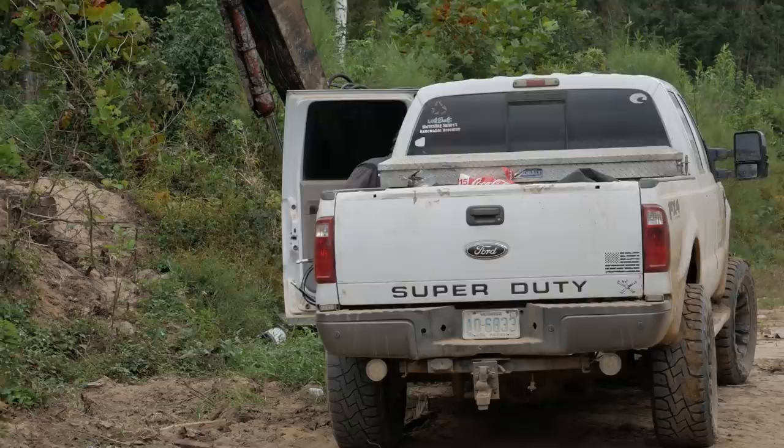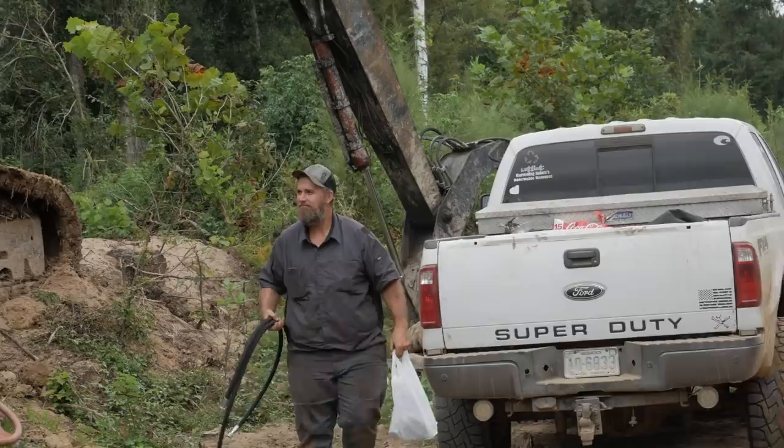While out pulling wood, Freddie discovers a loss of pressure in one of the skidders. And without a replacement on hand, Justin takes a drive over to Regalwood for filters and hydraulics.